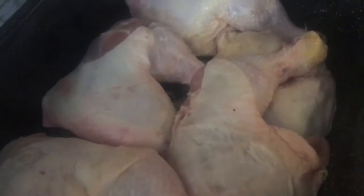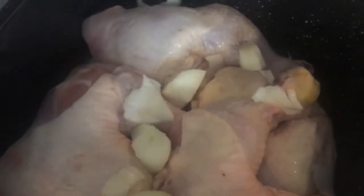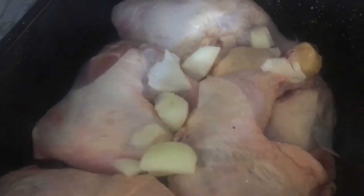So I'm going to put some onions in, and again, this isn't really a recipe, this is just showing you my day. So I've chopped up some onions. I'm just going to throw that in there, and I'm really not sure what I'm going to use this chicken for. We may use it for tacos, we may use it for some stir fry. I'm not really sure, but I'm going to wash my hands and then I will be right back.